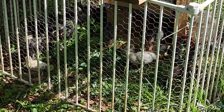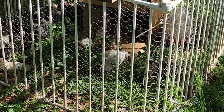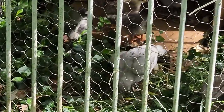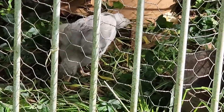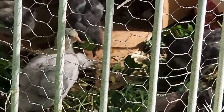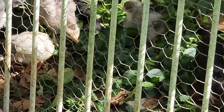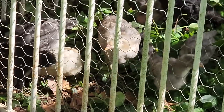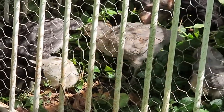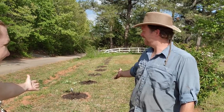I keep trying to capture these babies, but as I get closer, they run to the corner. Hey babies, will you let us watch you? You still spooked because I had to catch you all? Yeah, I was scary getting everybody grabbed. Oh my goodness, such drama. Sweet babies.